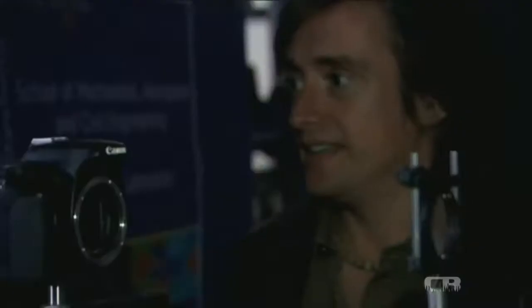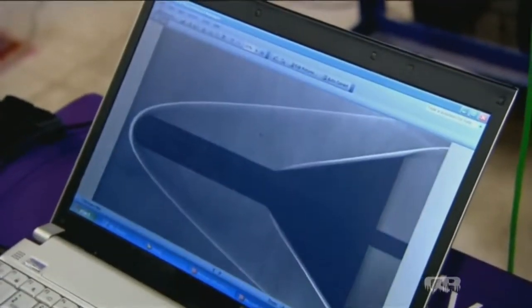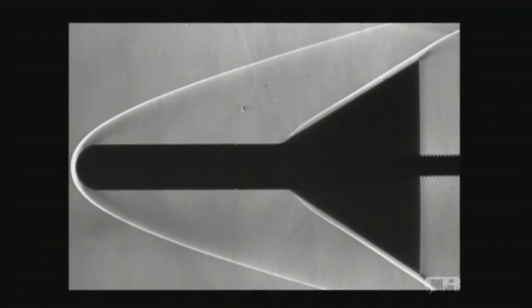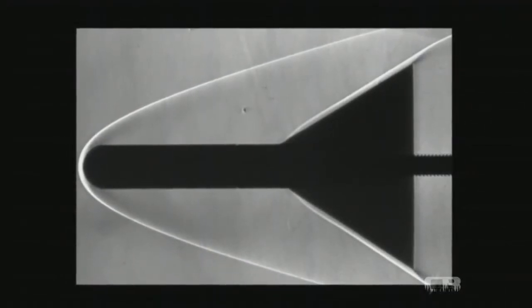Okay, that's it. Okay, lights up. Right, moment of truth. This is where we see, hopefully, some difference. Go on, then. Okay, let's press the button. Whoa! You see? Well, that couldn't be clearer, could it? With a blunt nose, the shockwave misses the wings completely and deflects high-speed air away from the orbiter's wings. So, no friction. And it's completely counterintuitive. I just would not guess that.